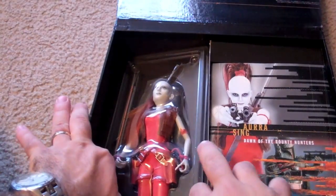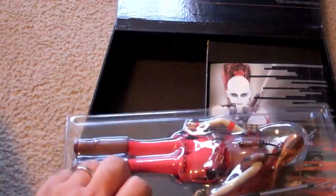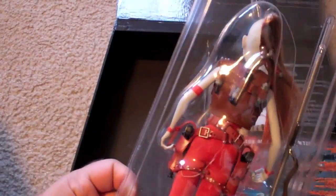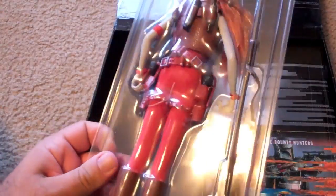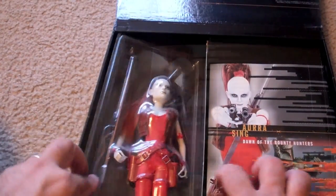She comes in a similar package design as C-3PO. You can see she's kind of skinny, almost like a Barbie doll. And she's got the hair. Here's the back. I like the fact that you can also see the back side of her as far as the detail. She's got the long rifle. It's really neat. And let's take a closer look at the book itself.